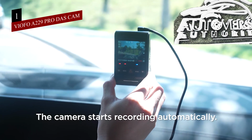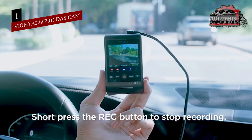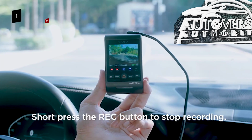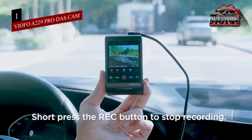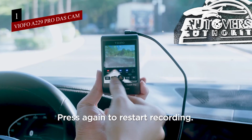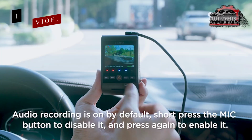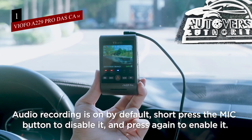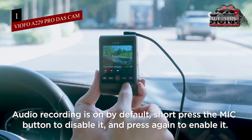With just a few simple commands, I can lock videos, capture photos, or toggle Wi-Fi without taking my hands off the wheel. This level of hands-free convenience makes driving safer and stress-free. The 24-hour parking mode is another standout feature. It offers multiple recording options, like event detection and time-lapse, ensuring my vehicle is always monitored.